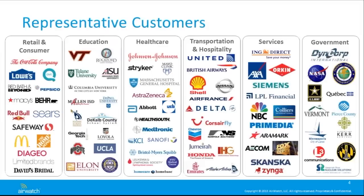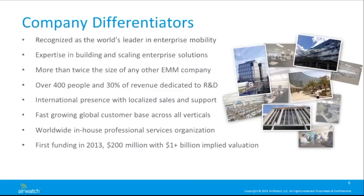Just some representative customers here, really just to show that it's across all different verticals. It's not specific to one vertical. It's not specific to one size of organization. We've got organizations that have 20 devices deployed with us, and then we have organizations that have upwards of a couple hundred thousand devices. So it's a simple solution. It works for all different deployment types. So keep that in mind, that it's not really geared towards one vertical versus another.